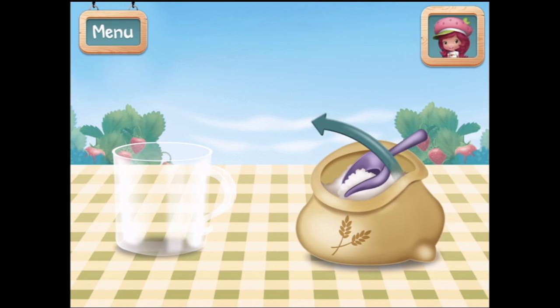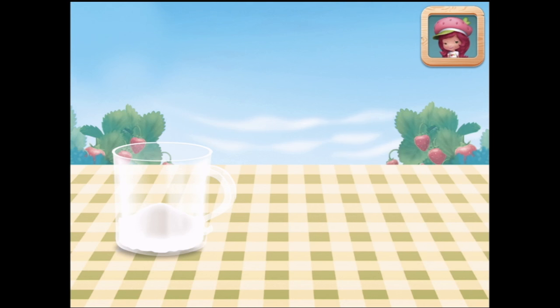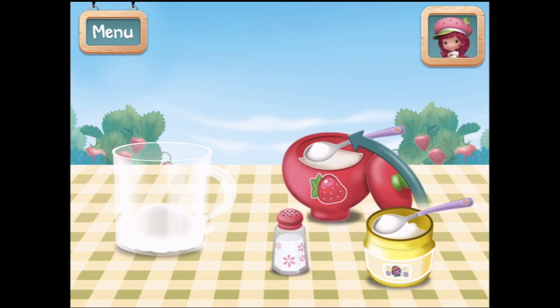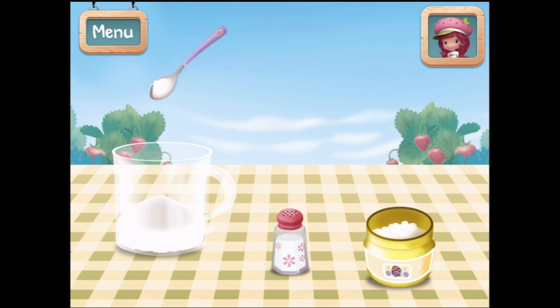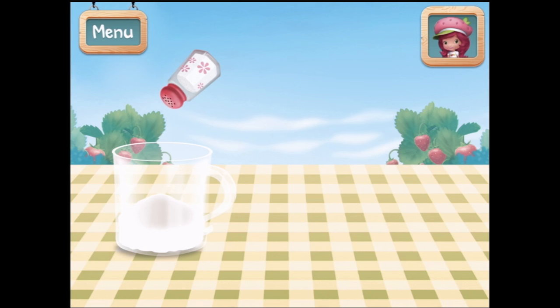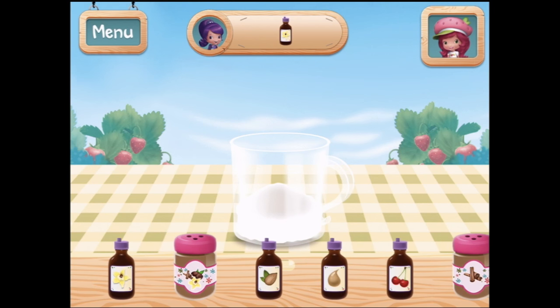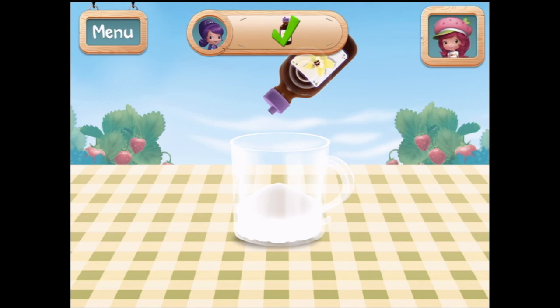Pour the flour into the food processor. Okay, there's one scoop. Then add sugar, baking powder, and salt. Oh, we might need to tap that a bit, shake it a bit. Can you find the preferred ingredient or item in this step? I can, it's this one. She would like vanilla. Oh, I keep forgetting to shake it.